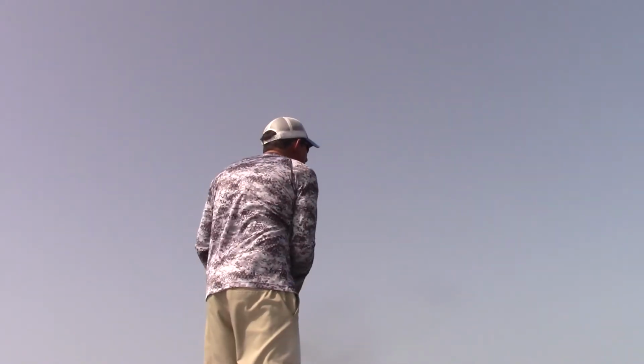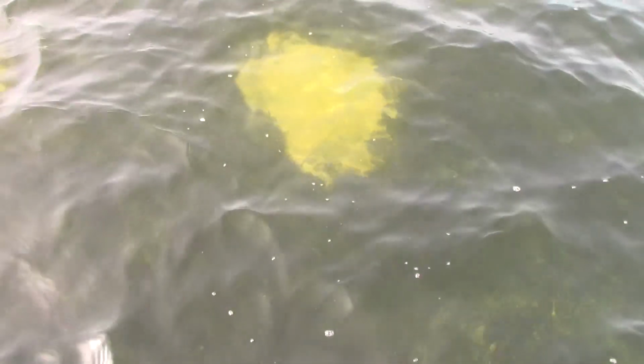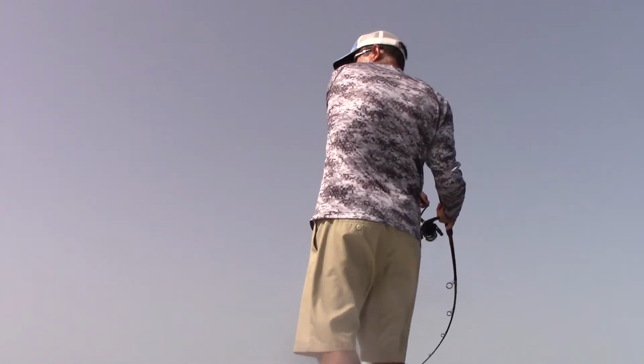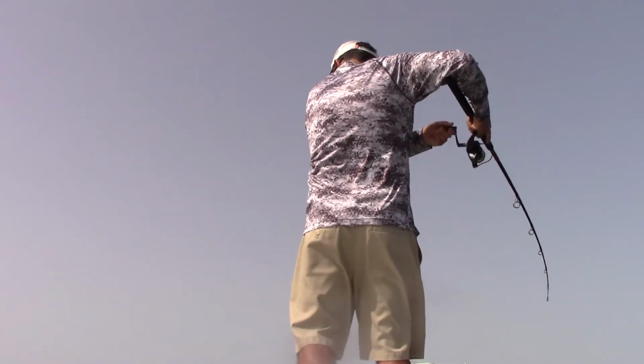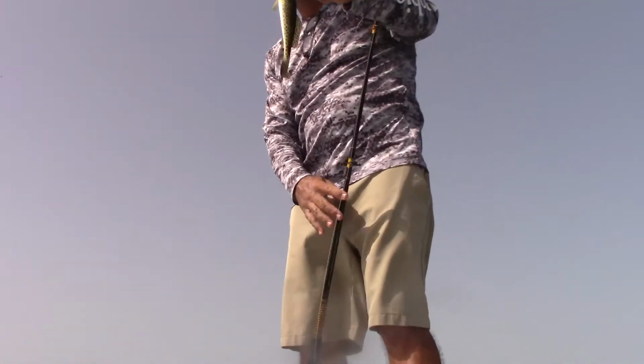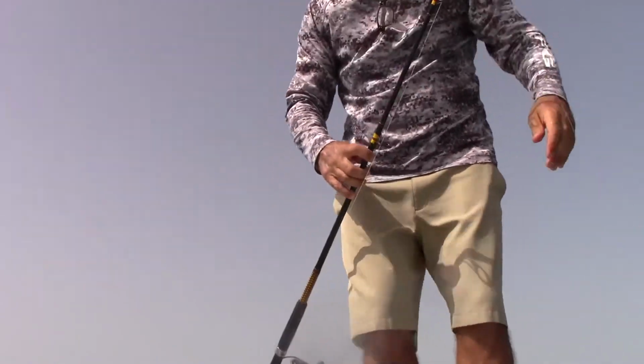I think I might get a redfish. Look at the potholes here. Wow, that is nice. All right, I'm gonna get one. Another one. This one's a little bigger. Believe that? That thing ate a bait that could barely fit in its mouth. You get tired of catching trout? I don't. I'll take it.